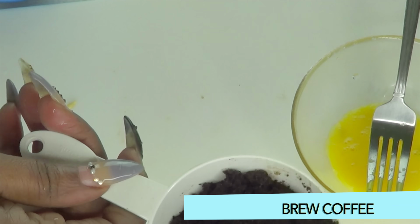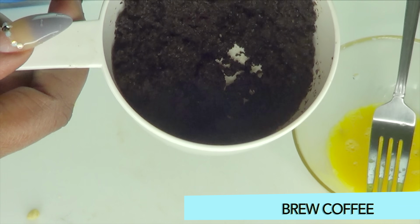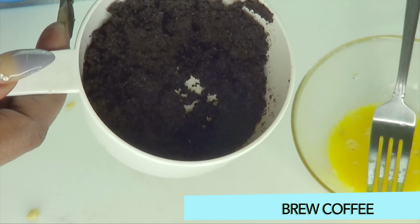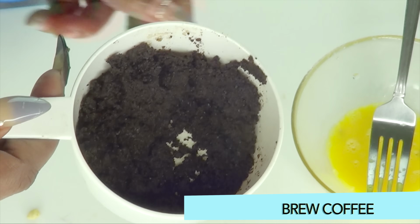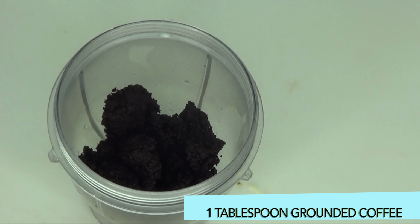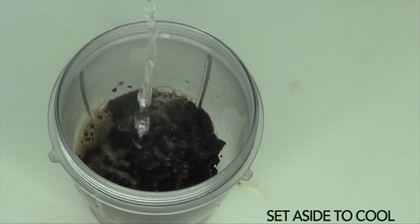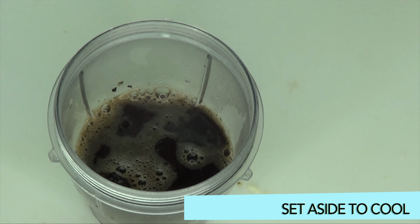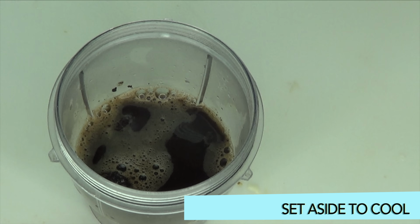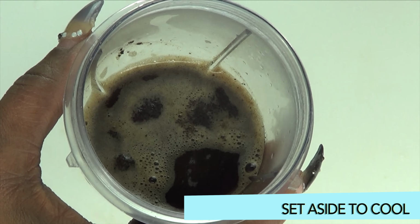Now for our coffee, what we're going to do is brew the coffee. To brew the coffee is pretty easy. You can brew your coffee in a coffee maker, or you can just pour some hot water on the coffee. A tablespoon of the ground coffee, about a quarter cup of hot water. Pour it on the coffee. We're going to set this aside for a couple of minutes to brew.